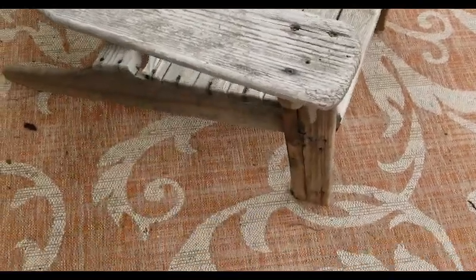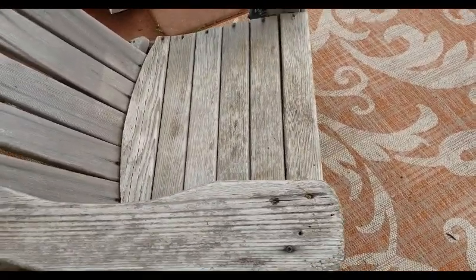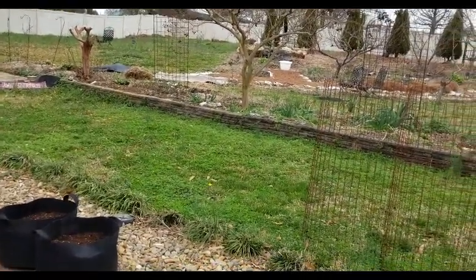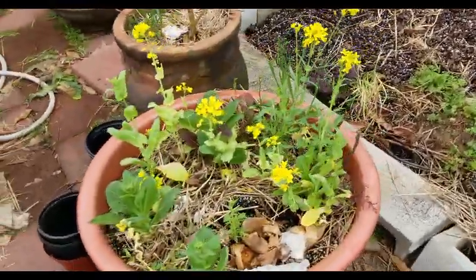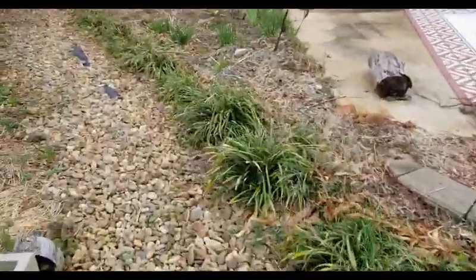It's that time of year. Y'all can probably tell. Can you hear the birds? Zsa does. Oh, let me get one last little video. These are going to seed. I think that's my bok choy or something like that.